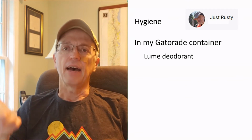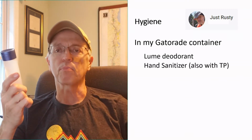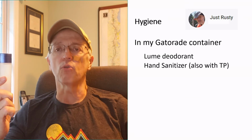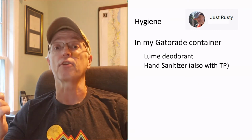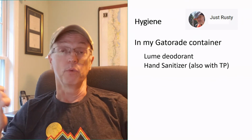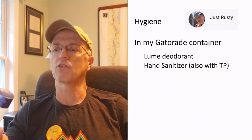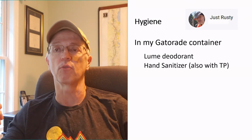The next thing I have in there is this little container of hand sanitizer. Germex or Purell. I use Germex because that just happens to be what I have. I keep this in here. It actually goes a long way. A little bit of hand sanitizer is actually good for your feet too. I was once camping out in a hammock and something smelled terrible, and I realized it was my feet. A little bit of hand sanitizer on them cleaned it up really nicely.